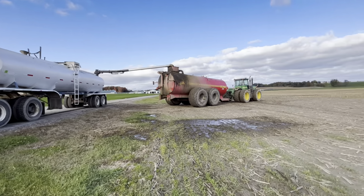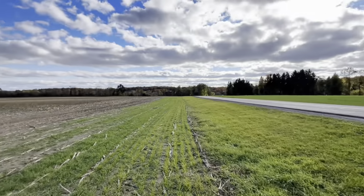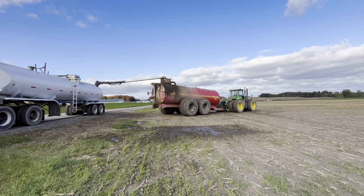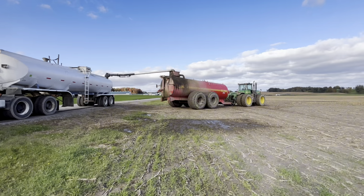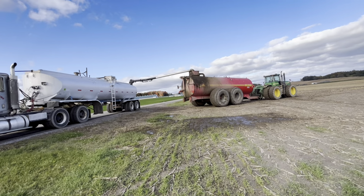And you can see field conditions here aren't much different, but there's a road. So the truck never has to leave the road. I think the tractor would have been totally fine up there. There's just no way to get the manure to it. And yeah, climbing that driveway was not an option with the truck or the tractor. So happy we got out of there.